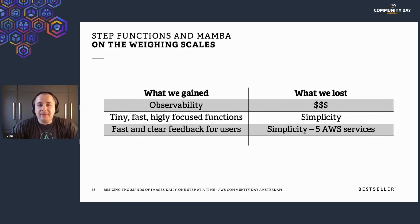Another thing that we gained by refactoring our code and making it step function ready was that we now have tiny, fast, and highly focused functions that do just one thing and do one thing well. We lost a little bit of simplicity in the process because we went from 3 to 21 Lambda functions in total. So yeah, we did lose a little bit of simplicity, but we did gain resiliency and we became more lean. And finally, in the end, we achieved the main goal, which was a quick and simple feedback for users. But to gain this, we went from 2 to 5 AWS services, which does increase overall project complexity.